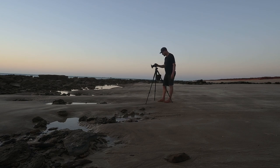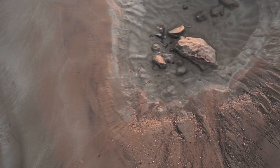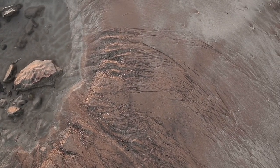The sun is pretty much gone. So, ISO 64. My f-stop is going to be around about f14. And I'm just going to bring the shutter up until my exposure is right. And of course, I'm exposing to the right to make sure that I'm not clipping any of my highlights. And I'm going to focus on the rock right in the foreground. And I'll take that shot.